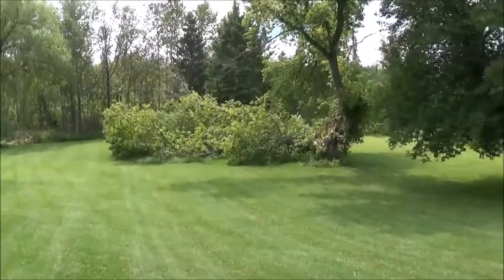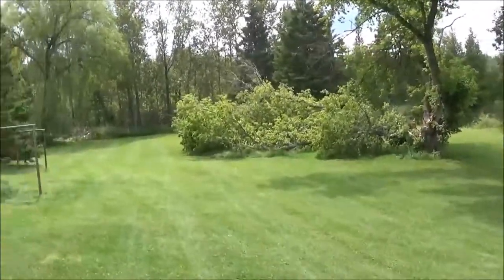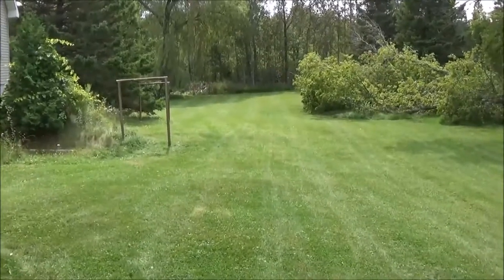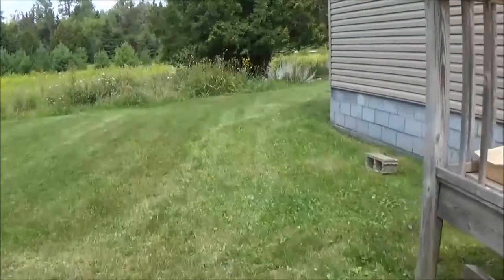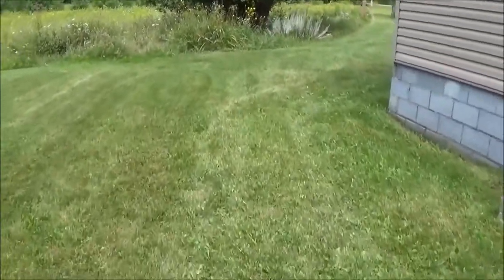And of course, she's got a tree that fell down, and she just hasn't got anybody to get here yet. But Moore does a pretty decent job in this, but the biggest problem is it's every other week, and when we get here, it's at least 7-8 inches high. And this yard never dries out. And because it's always wet and it's so tall, if I don't bag it, I have to go over it 3 to 4 times just to get rid of the clippings and the clumps. And I just haven't found a good way to do it yet.